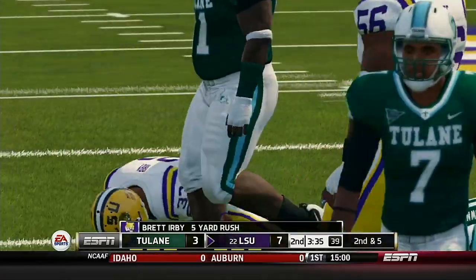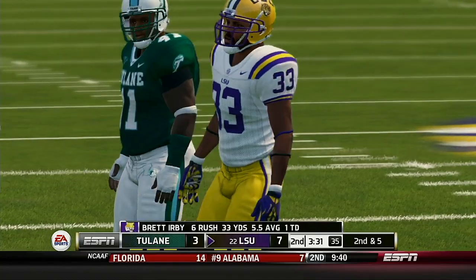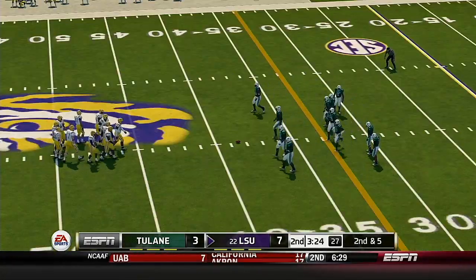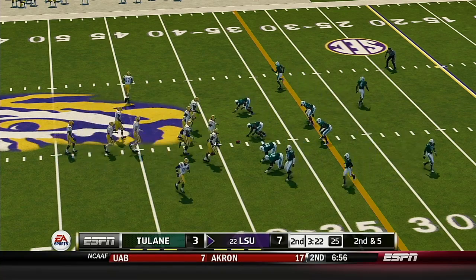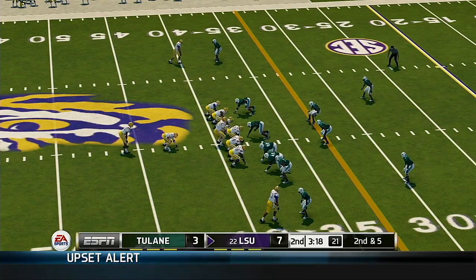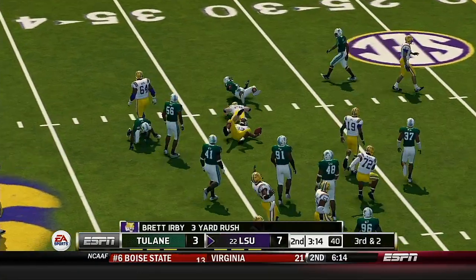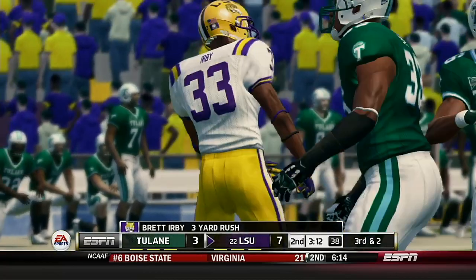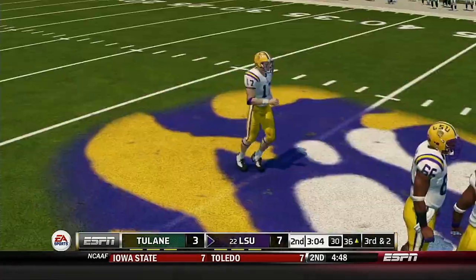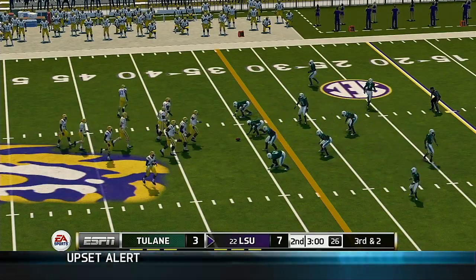And he carries the ball for a nice gain. He makes it out to maybe the 36-yard line. That's good for a gain of three yards. That'll bring up third and two. So it's third down, and they've got about 2 yards to go.